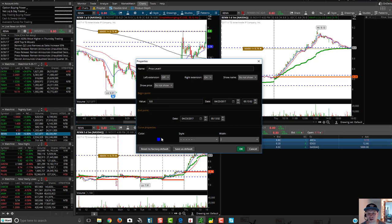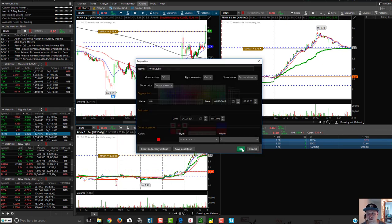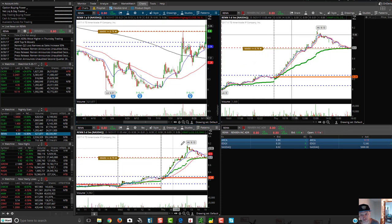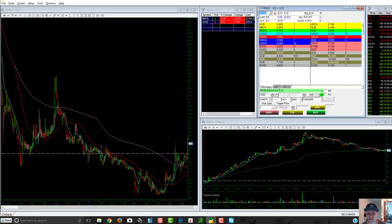And it did reject close off of the $9. So it was an inverse head and shoulders, left shoulder, head, right shoulder, broke out, came back down. And it looks like it's potentially fading down. So again, that one might be a nice one to watch for a short. Let's see here. RENN. Yep.